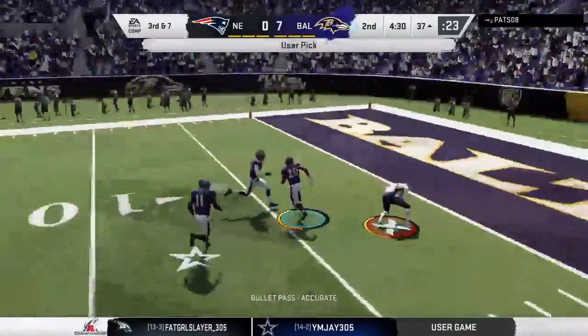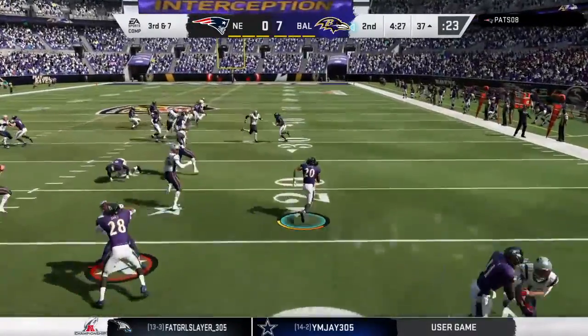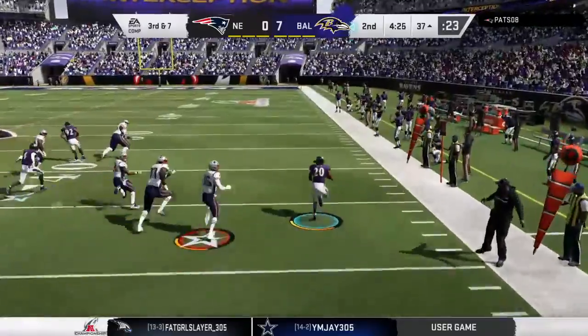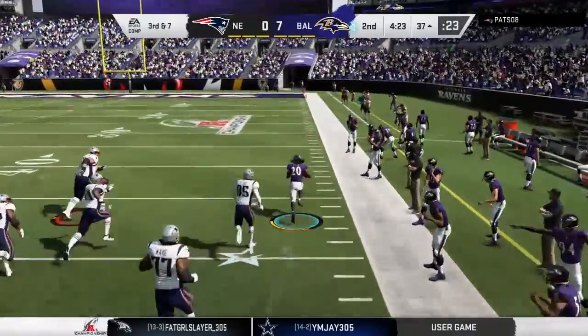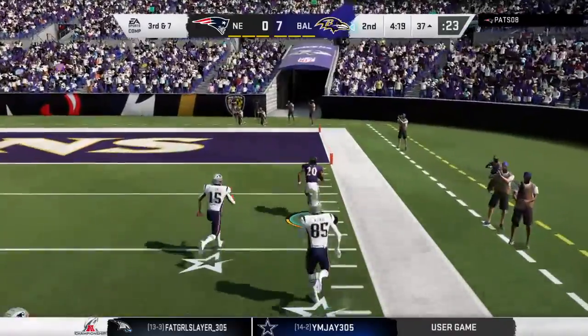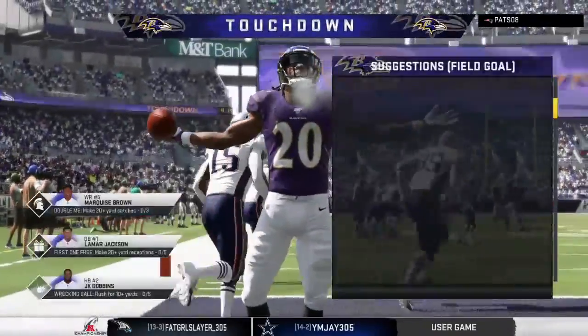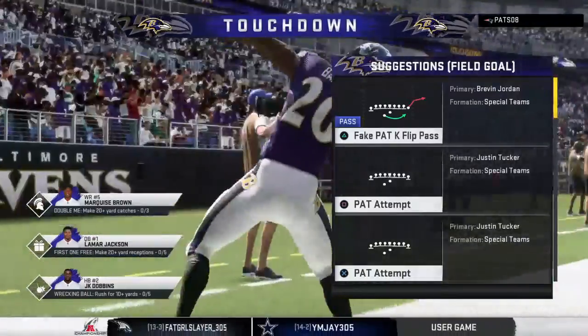Stidham, 3rd down from the gun. He's going to launch into heavy traffic, and it's intercepted. Picked off down near the 5. The Red Sea parts, and there he goes. And he will bring this back. It's a pick 6 and a Raven touchdown.